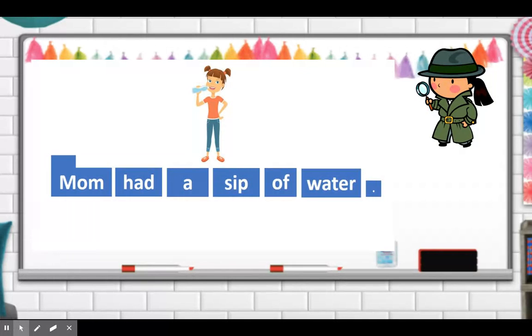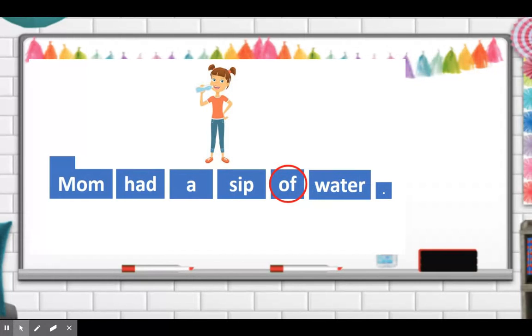Now we are going to be trick word detectives. Can you find any trick words in this sentence? Good. The word of is one of our trick words this week that we're learning. Do you see any more? Good. We have two trick words in this sentence, so we make sure we circle both with our red crayons.